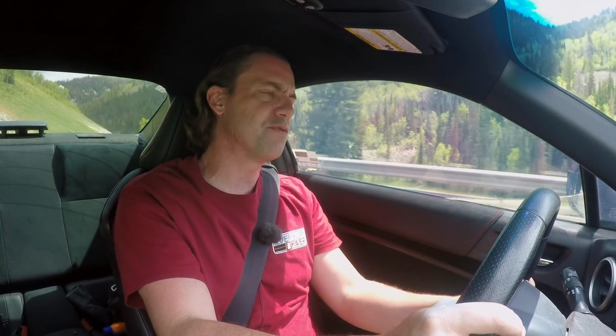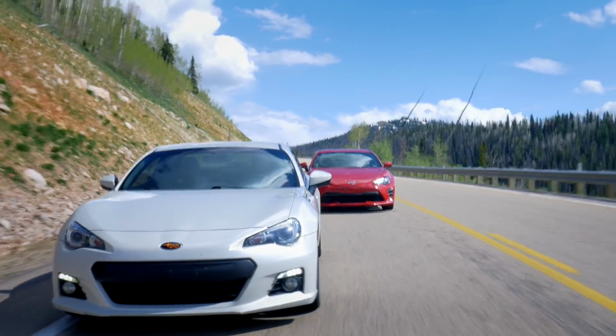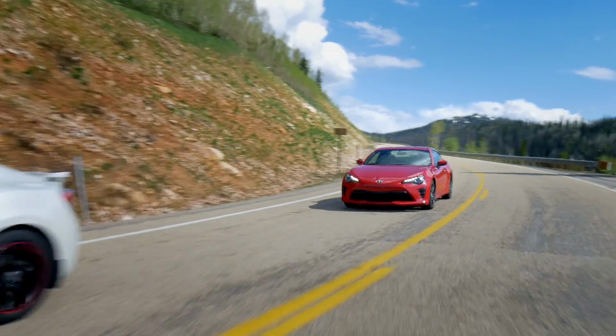There's a misconception that if you put good tires on this car, it stops being fun. That's actually completely wrong. You put good tires on it, you can mostly kill any understeer that the stock tires will reveal, and you can still get the back out when you like.